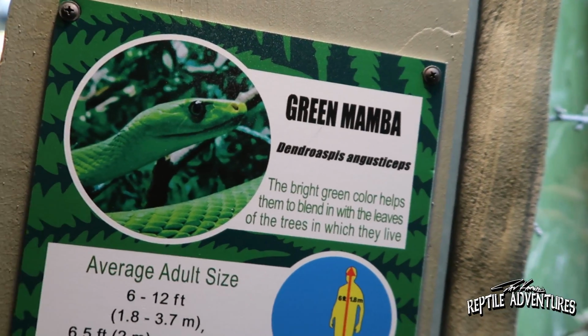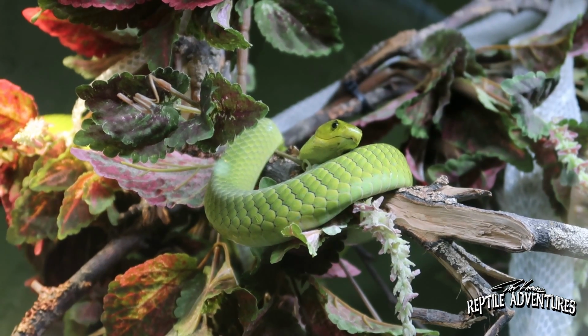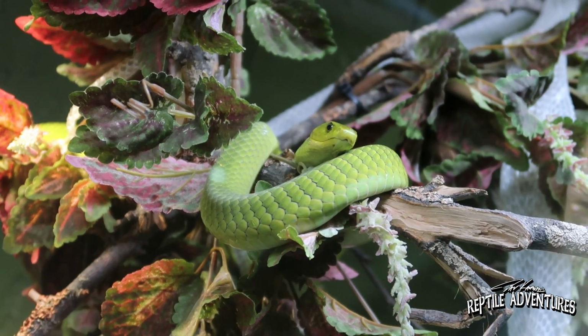I don't think that's rat. So the other cool thing about Reptilia is that they don't have every other reptile that you can see at any expo. They don't have a bunch of corn snakes and king snakes and things that are cool, but they have so much else here, like this guy over here. The green mamba. Green mamba number 9. Man, that's a pretty snake.